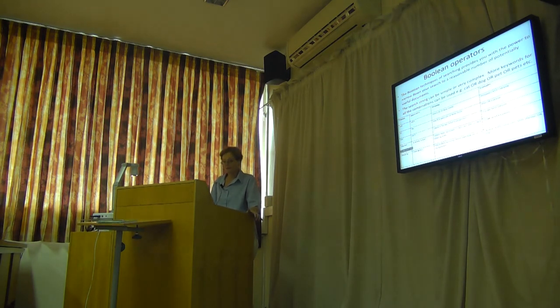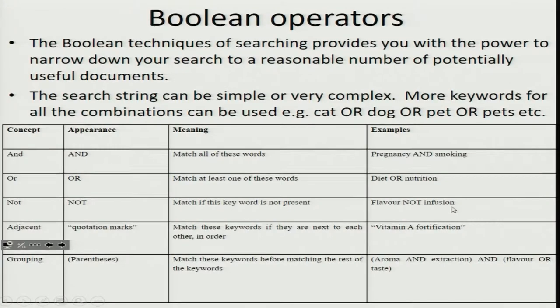Okay, another one. You can use the word not. You can say you want the word, in this example, flavor, but not infusion. In culinary studies, we talk about how we infuse the food with flavor. So infusion is something different, but it's also linked to flavor. So, an example on plate waste or food waste: you can say food waste, not beverage waste. Okay.